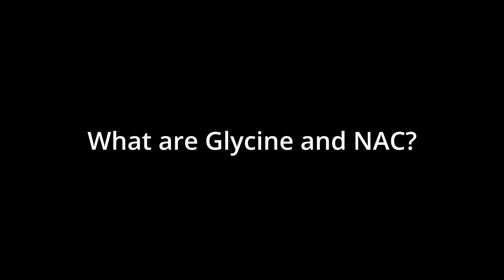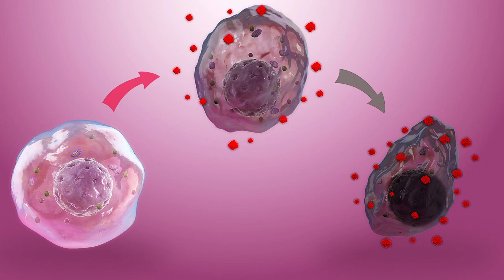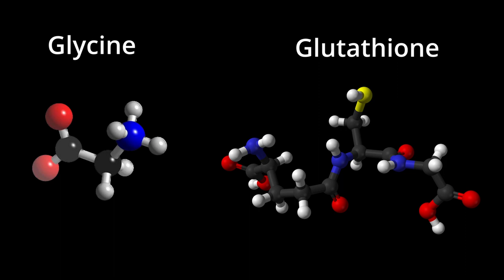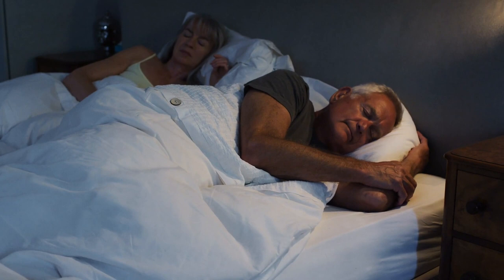As we get older, oxidative stress increases, leading to cell damage and accelerated aging. Glycine, an amino acid, helps combat this by boosting glutathione levels, supporting our body's defenses against harmful free radicals. Glycine also promotes better sleep quality, which is crucial for rejuvenation and repair processes in the body. Additionally, it supports collagen production, improving our skin's elasticity and reducing the appearance of wrinkles.